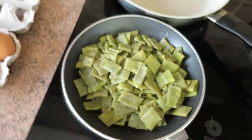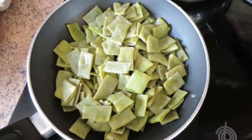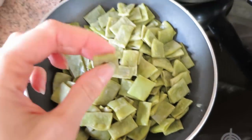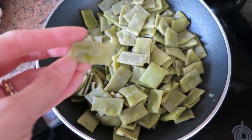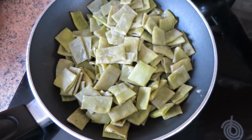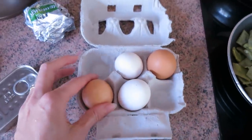And then I have some green beans. Apparently, after researching on Google, these particular beans are called Romano beans because they are, as you can see, quite flat and wide. But they are a sort of variety of green beans and they're really, really nice. And I just steamed them in some butter and some water and they're super good. So I'm just going to warm those up and fry the eggs sunny side up.